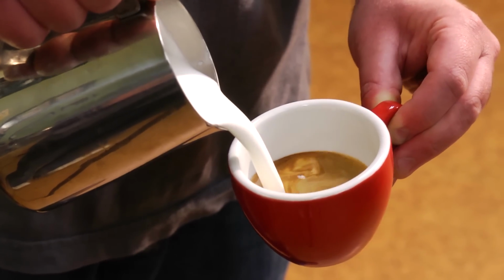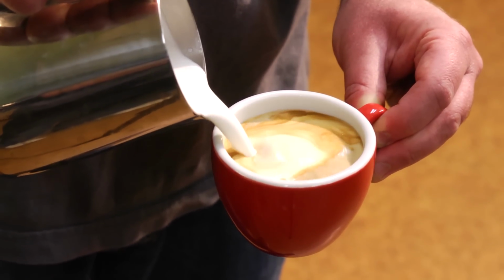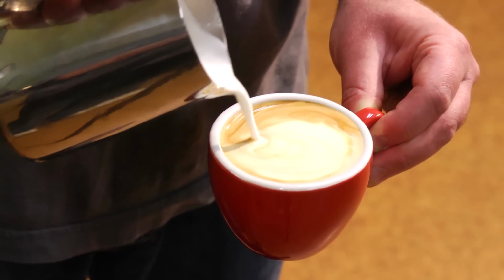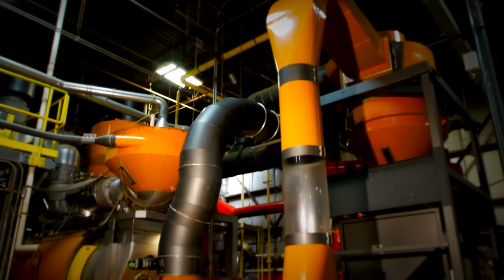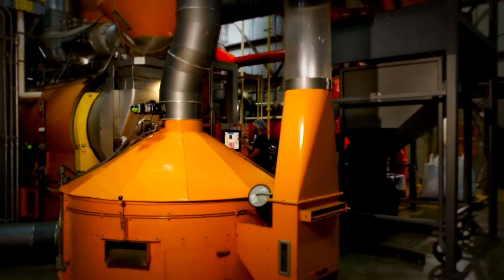When you sit down and have a really, really good cup of coffee, you don't need to be doing anything else. You can just sit there and enjoy a really good cup of coffee. I think what I love most about roasting is that it's constantly challenging. One of the challenges of working with coffee is also the same thing that makes it really great.